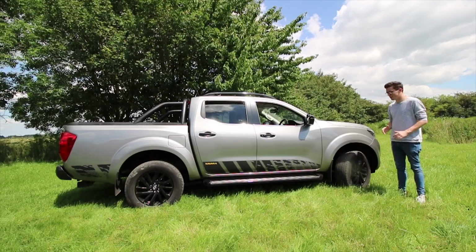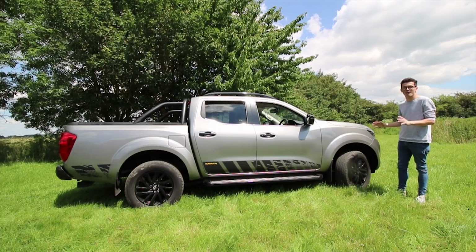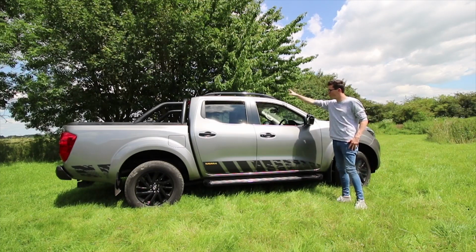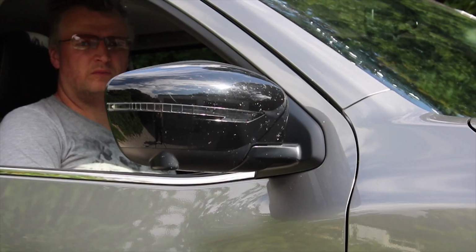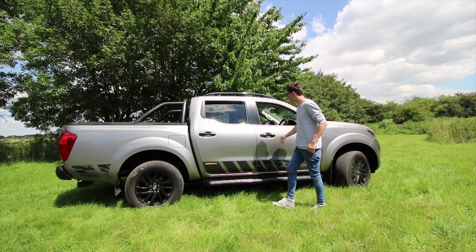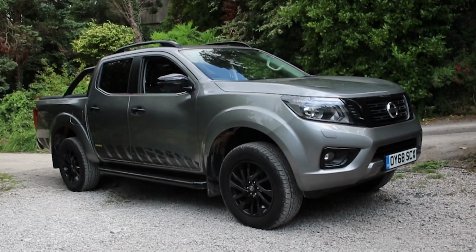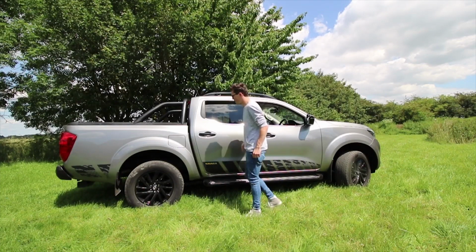Coming to the side of the car, you have 18-inch black alloy wheels with a high-profile tyre. That's great for comfort and off-roading. Gloss black door mirrors, roof bars, door handles and side step. They are power folding and house the camera for the 360-degree system. Keyless entry. The pillars also finished in this satin black effect, rear privacy glass, chrome accent along the window line.